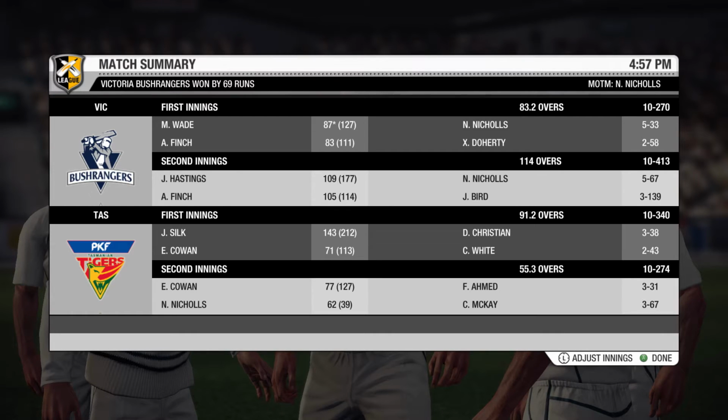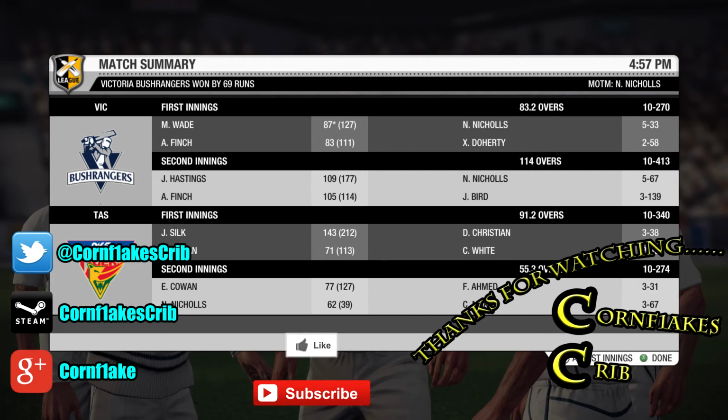But this wraps up today's match. The Bushrangers getting the win, and that really puts the pressure now on the Tigers in the first class league as the season wears through to what could be very soon coming to a close.